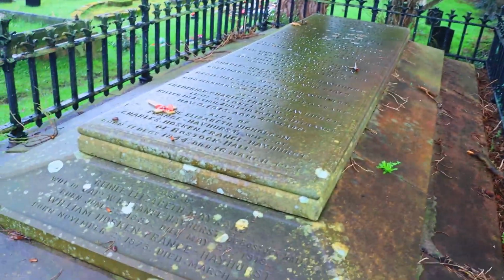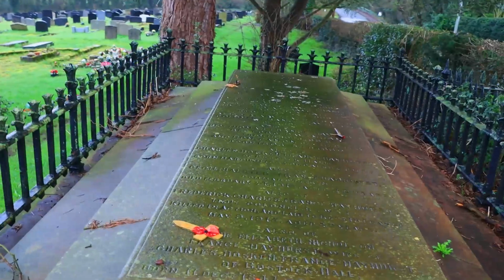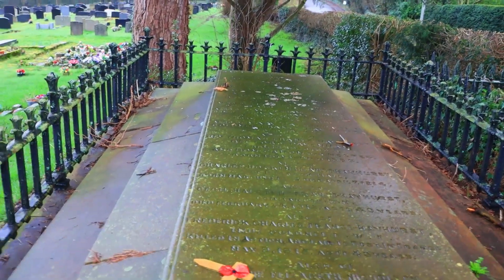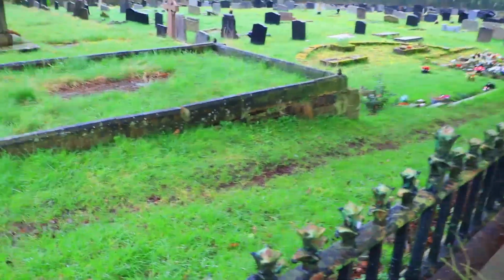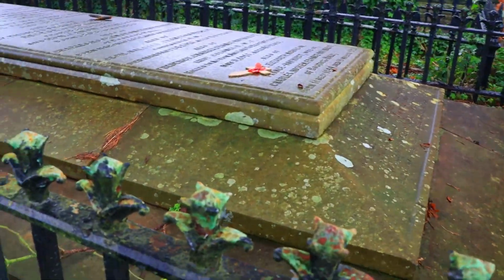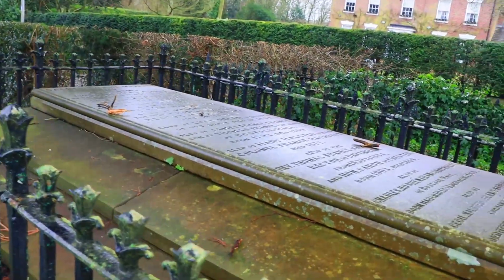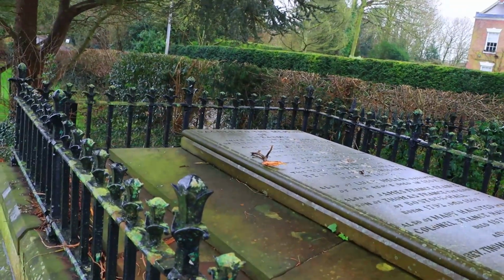1877. I mean, this one, this is a grave and a half, and it does mention somebody from Bostock Hall, and I used to work at Bostock Hall as a head gardener, which is just down the road from Davenham. I mean, this is really high status, the size of this tomb and the metalwork around it. You can perhaps see some from here, 1792.